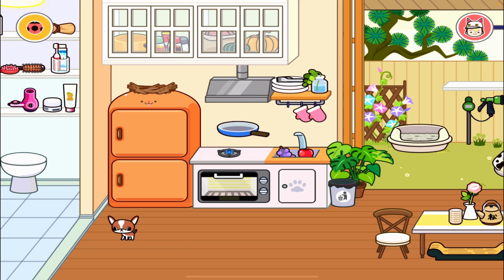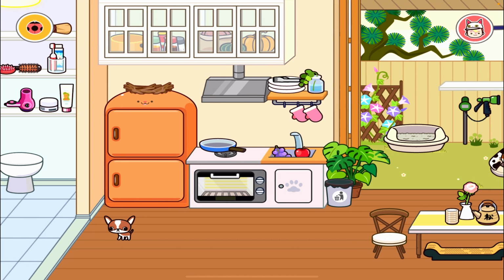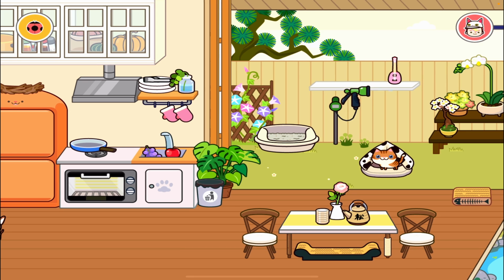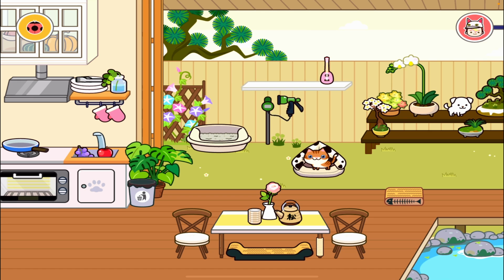Got a pot and pan. And we got the stove that actually turns on and off. Well, I got some apples and some grapes getting washed. Got a trash can behind the plant. Got this area. Got a tiny guitar. Oh, it's so cute. And I got this water spray. Oh, it actually works, guys. I like that.